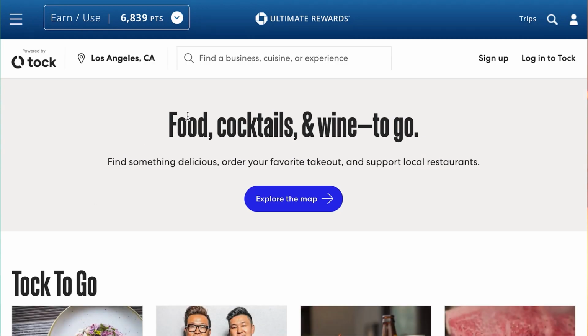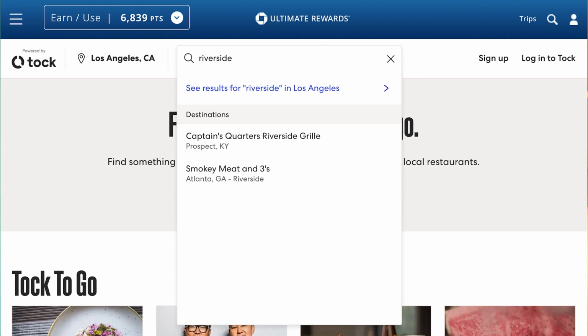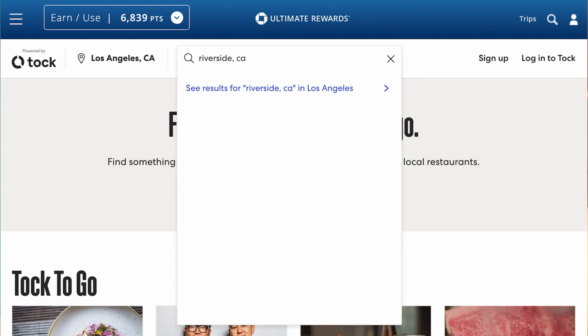I opened up the platform. It's powered by a company called Talk that apparently Chase has partnered with for this. I basically just searched for restaurants. I searched up the city of Riverside, California, which is where my parents live. No restaurants popped up there in Chase Dining.